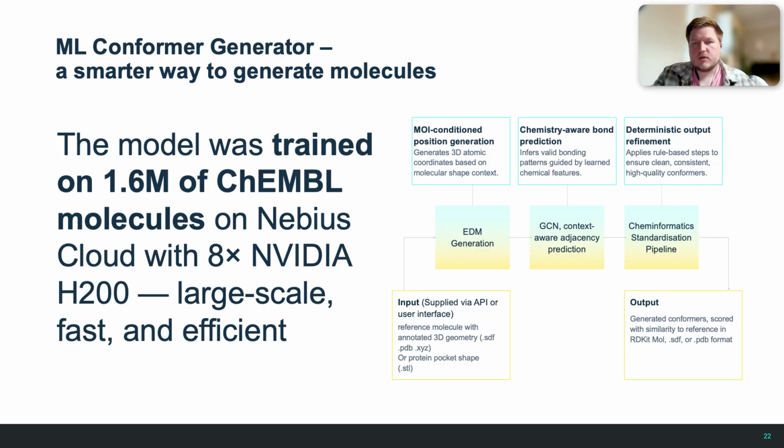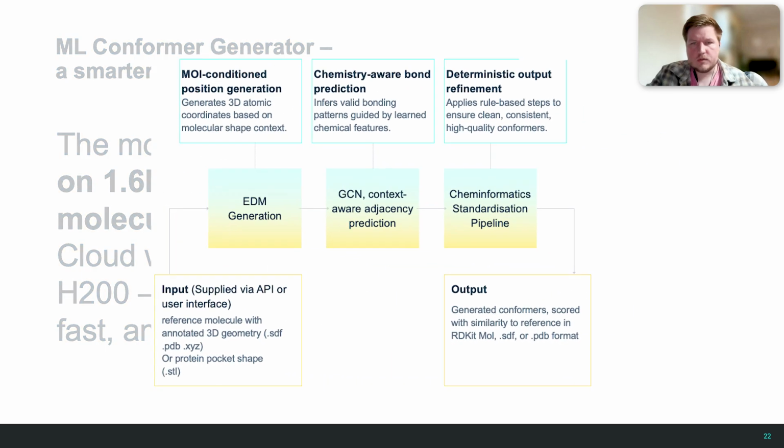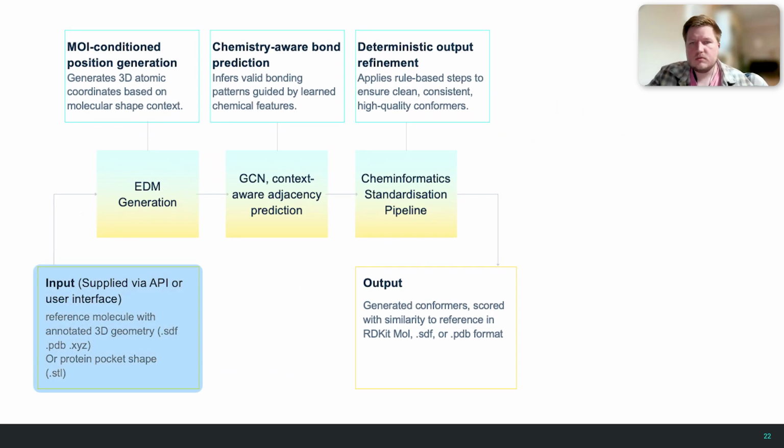The model architecture is presented on the right of the slide, and I will just briefly go through it. So as input, we use a shape. We can use virtually, theoretically, any shape, but in the production version, we can use either a ligand, an SDF, PDB, or XYZ file, or a protein pocket shape, or any other shape you want, given that it's properly scaled, in an STL file. So we compute the moment of inertia, generate a batch of samples, and then we supply it to the EDM generator that was trained on the Nebius platform. And this is where the magic happens.